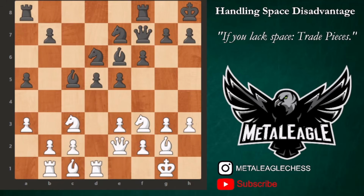Now let us take a look at how you manage yourself to play in a cramped position. This is an actual game, okay? An actual game where White fights to equalize entering the middle game. Black has a strong setup in the center of the board, and White needs to improve his position. If you happen to play White here, what do you think is the best way to proceed?